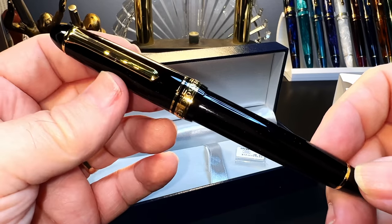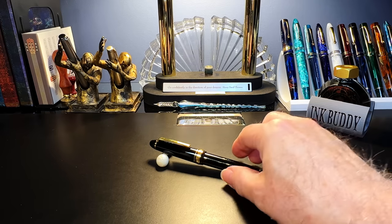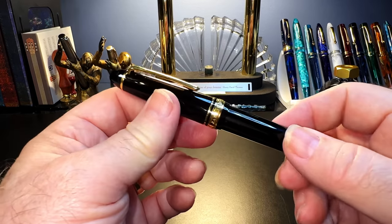A Sailor 1911 large. And what I'd like to do today is go over the parts and features of this pen, show some size comparisons, some measurements, and then provide a writing sample. After the writing sample, please stay tuned as I will talk about what I like and what I don't like so much about this fountain pen.